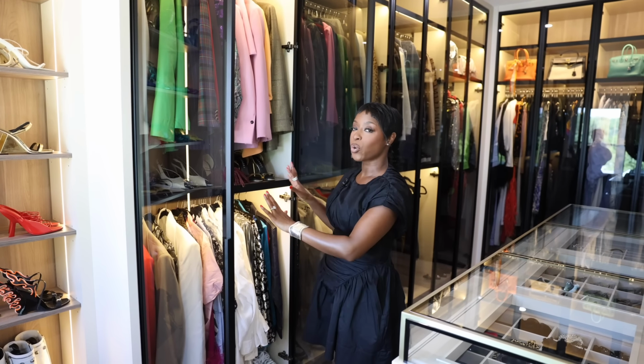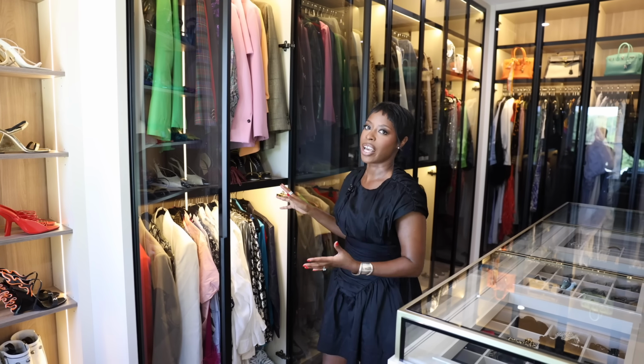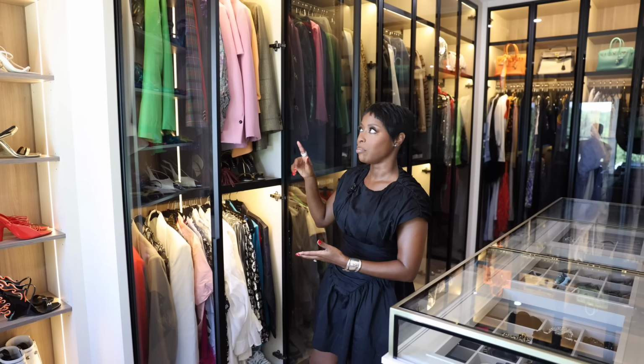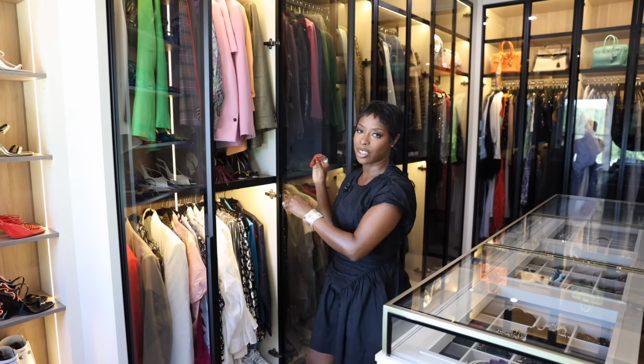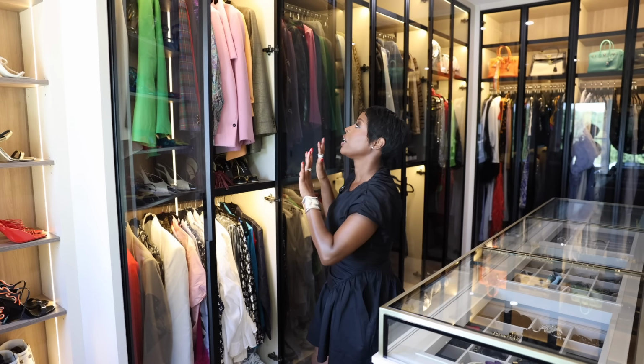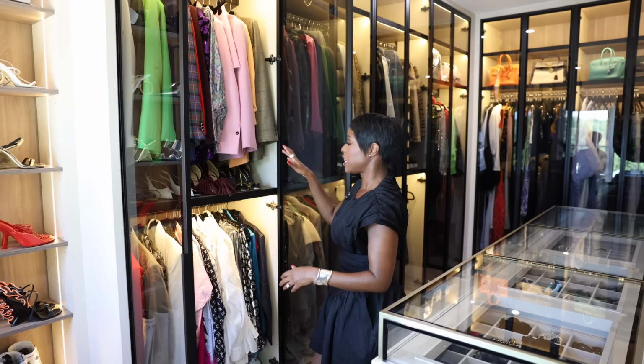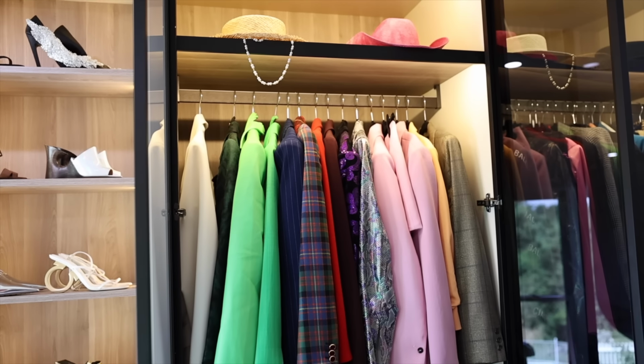So I wanted to get doors, but I still wanted to be able to see, because that's the functionality of being able to just walk in here and get ideas of things and point them out and put things together without having to necessarily pull it down. So that's why I got transparent doors. And then there's lighting inside all of them. And as you can see, they are extra tall because we wanted to maximize all the space.